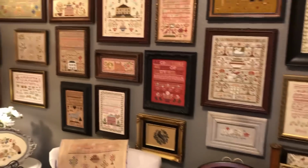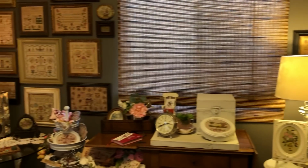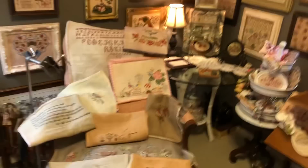I am preparing for my whip parade, so I have just a handful of things that I'm getting ready to share with you on my stitching chair. Hopefully that'll be sometime next week.